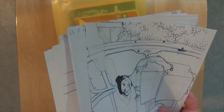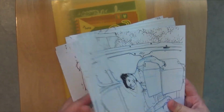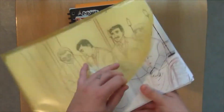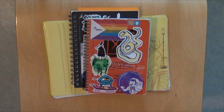There's a couple more pages in here that I am not going to show you because those would be huge spoilers for the comic itself. So now you kind of know the premise of the comic, but I can't show you the rest. But they are in here in this pile, so you know that I have been drawing something worthwhile. But anyways, let's not look at those yet. More.